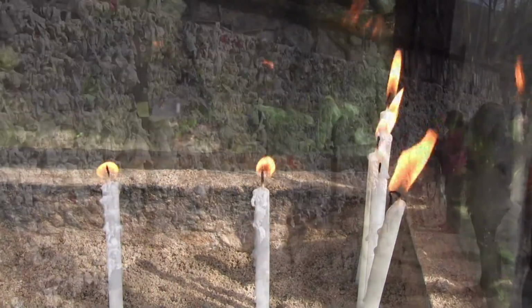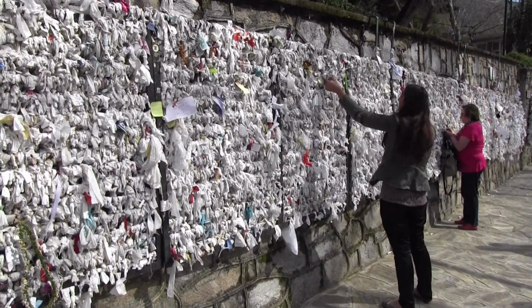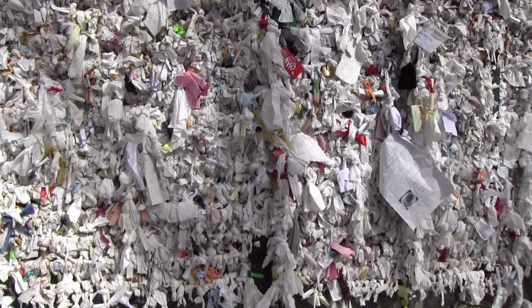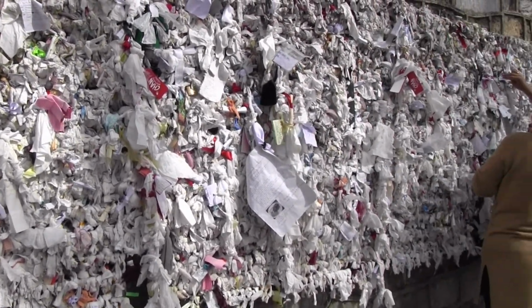And amazing to me was seeing the wall of prayers, composed of thousands of pieces of paper, each one left by a visitor. Regardless of one's religious beliefs, it is hard not to be moved by a sight that so many find so sacred.